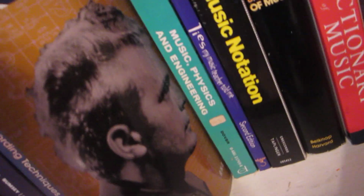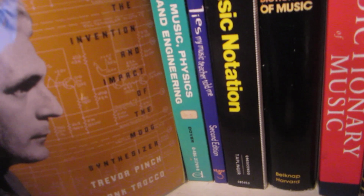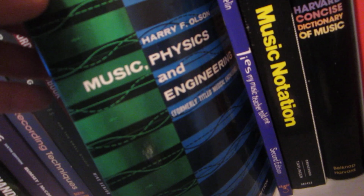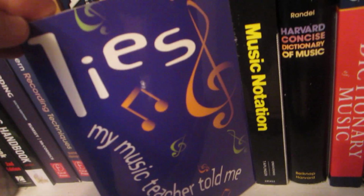Analog Days. This book is about Moog synthesizers, the invention and impact of the Moog synthesizer. Music, Physics, and Engineering. This is an older book. This is about sound and converting it to audio signal. Lies My Music Teacher Told Me.